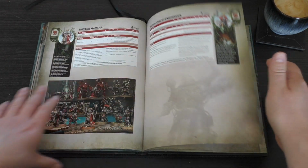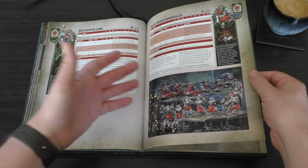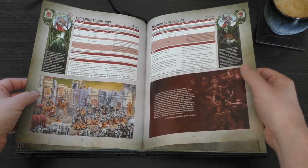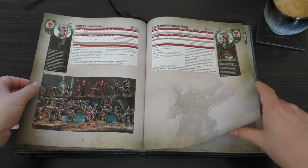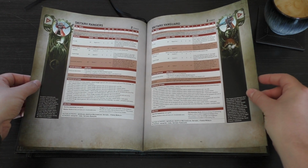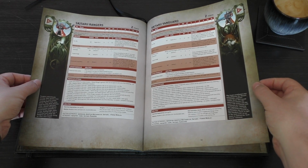My lord. Right, so how many HQs have we now got? Well, normal, I say standard HQs. We've got 1, 2, 3, 4, 5. Getting quite HQ heavy. Troops, you've got Skitarii Rangers and Skitarii Vanguard.